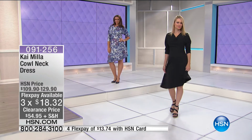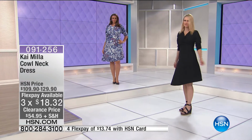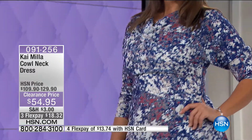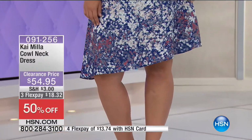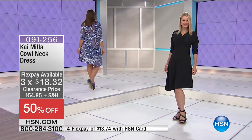I think about the dresses that my mom used to wear, and she wears more suits and things like that now, but when she would wear dresses, they had more body to them. And she used to tease me about the dresses that I would wear because she'd say, these are some thin little things. You can see right through them. This dress has body to it. It's not thin. It's not gonna show every little lump and bump.